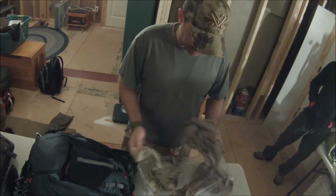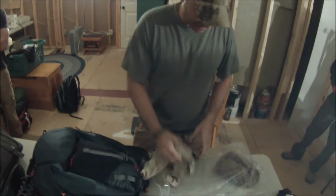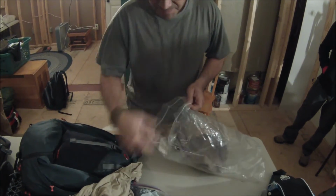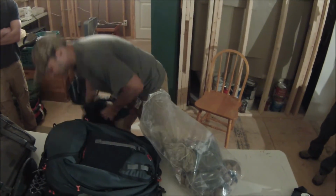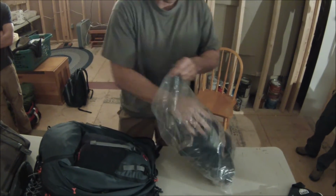This is standard military polypropylene underwear. Again, very warm. It's wintertime here. It's another wicking shirt. This is also polypropylene bottoms. So essentially, I'm making sure I have a lot of shelter for myself to keep warm under my Gore-Tex shell.